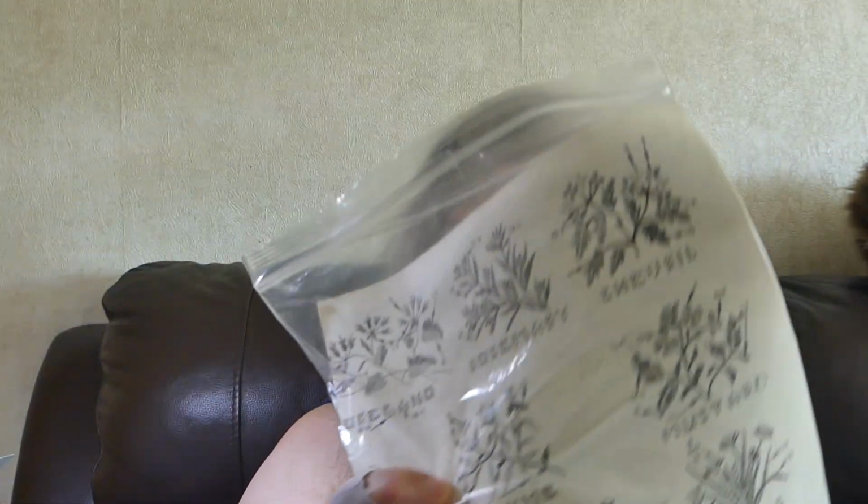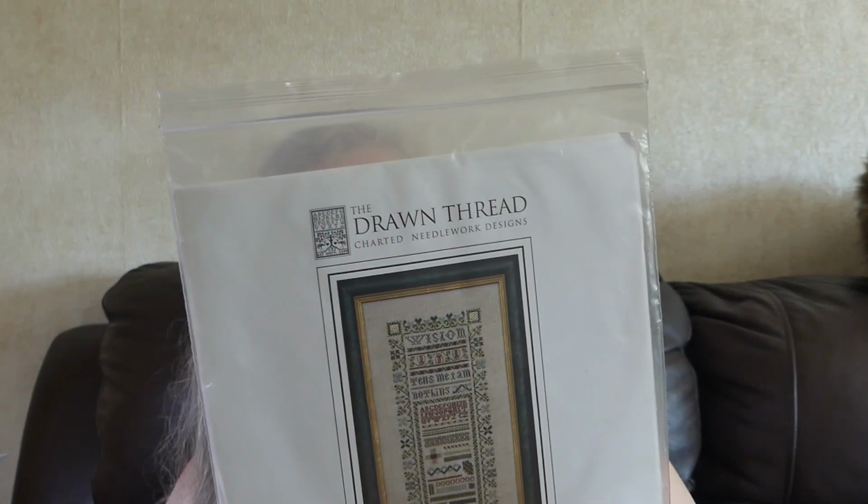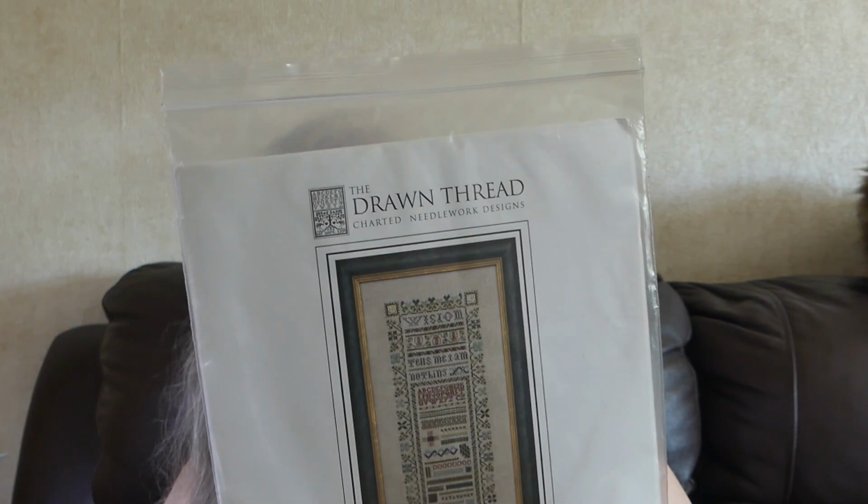Let me just put that back. I will put it back, it's just fallen apart. And then, because of the 2 drawn threads that I have bought in Wales, I was just looking through to see what they had on eBay. I was just browsing and this came up, and this is Love and Wisdom. It's by the Drawn Thread, and it has, again, it's needlepoint or DMC floss, so there's no hardship there.